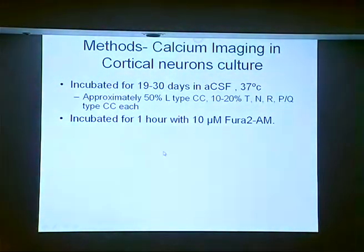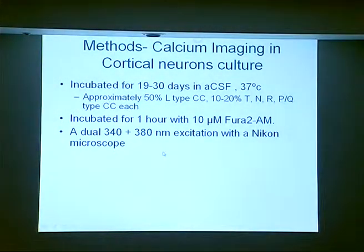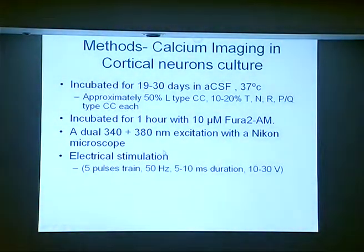We then loaded these cells with a dye, fura-2, and what's nice about it is that if we project a certain wavelength of light on them, just like a camera flashlight, they emit light back at us, at specific wavelengths of 340 and 380 nanometers. Of course, nothing will happen unless we stimulate the cells. We can see them, but we also need to stimulate them. We did that with electrical stimulation, and to our knowledge, this is the first time these cultures have been stimulated electrically.